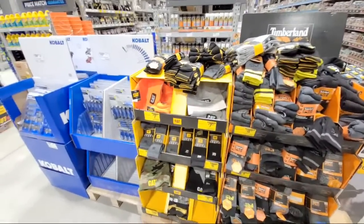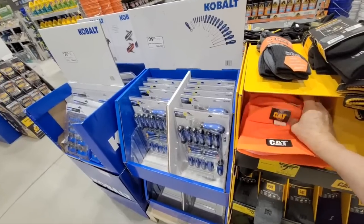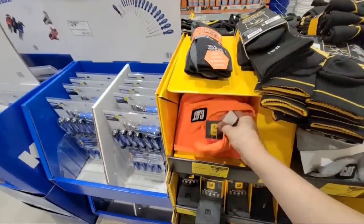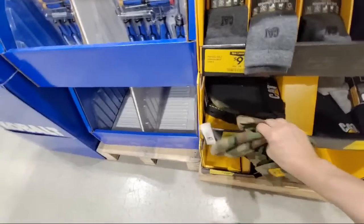Let's see. I think I'm gonna grab... I don't know about these orange ones. What do you guys think of this orange color? Do you like the color? I think the camo is definitely in, so I'll grab probably 3 of these.